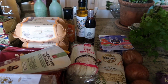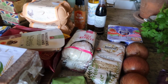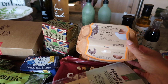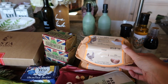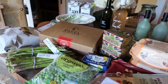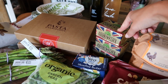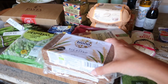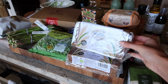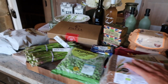These will be great for doing really quick, easy stir fries with any veg that is ready to be harvested from the garden. You can get your luxury favourites from OCADO as well. We've got our Clarence Court Burford Brown free-range eggs, lots of unsalted butter should I wish to make any cakes, because that's the one thing that I always don't have in the fridge and stumps me when I want to make a cake. One of my favourite easy breakfasts is fried egg on Bayona rye bread, as you'll have seen from the vlogs, and I always get that from OCADO.